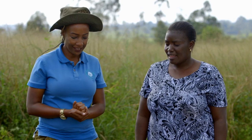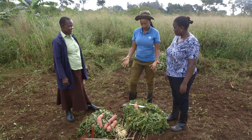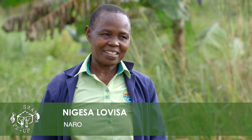Naomi, I know you grow sweet potatoes. But which type do you grow? I grow local varieties. And Lovinsa, I can see you carried sweet potatoes here. What are all these? These are improved orange-fleshed sweet potatoes. Are they different from our local varieties?